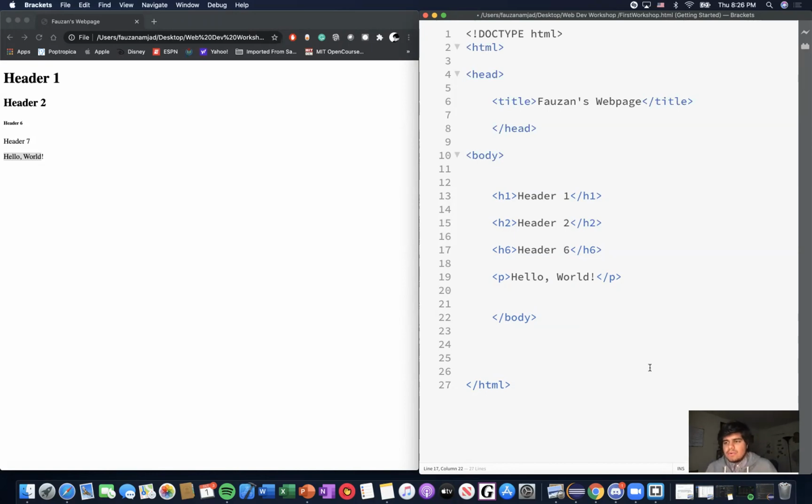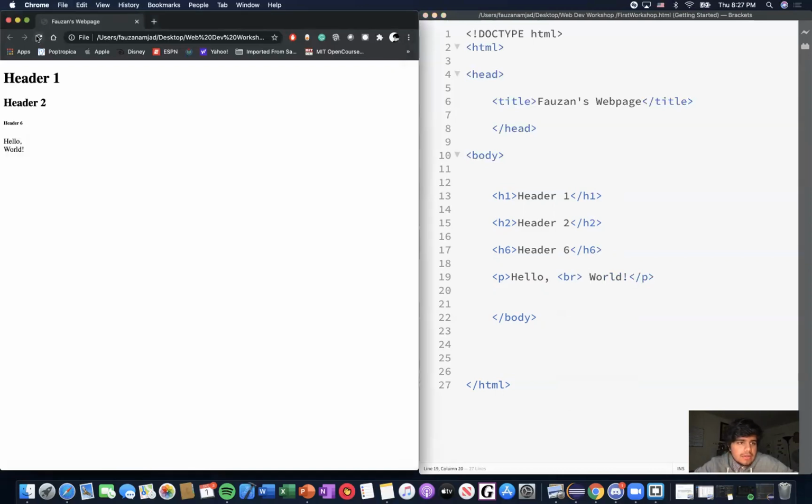So I covered header and paragraph tags. To separate between different sections, you're probably going to use a line break or a page break. Let's say you want to separate hello and world. This could answer your question a little bit. If you want to separate in the middle of a paragraph, you can do that, and then it starts on a new line. BR is the tag to start on a new line.